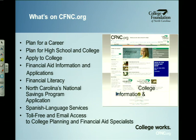Of course, when you turn on the television and you're looking at the news, they're talking about financial literacy, the banks, the credit unions. So therefore, we have some wonderful financial literacy tools that I'll be sharing with you a little bit later on. We also, College Foundation Incorporated, as well as the North Carolina State Educational Assistance Authority, service and administer North Carolina's 529 plan, better known as North Carolina's National College Savings Program. And I'm going to speak about that too at the end of my presentation.